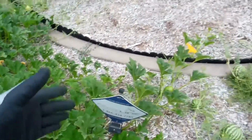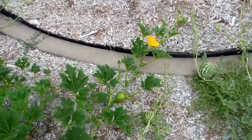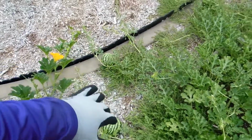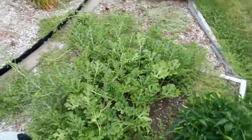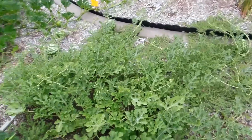But this vine over here is actually the watermelon. It had spread out all over the place, and there's another one there. And then you can see here, there's some of our Crimson Sweet again. There's 3 of them there, 4, 5, 6. There's a bunch of them forming as well. So pretty excited about all that.